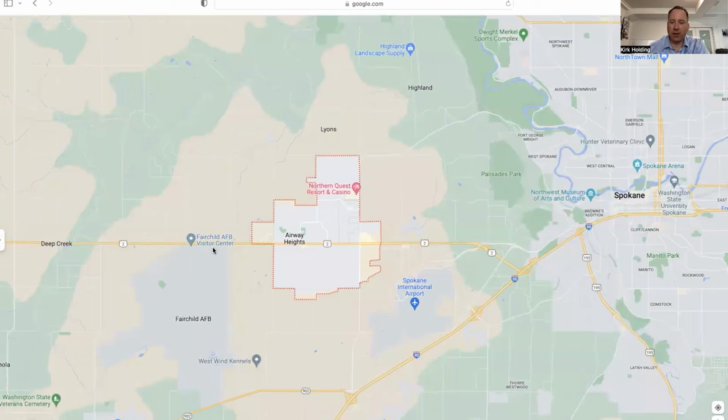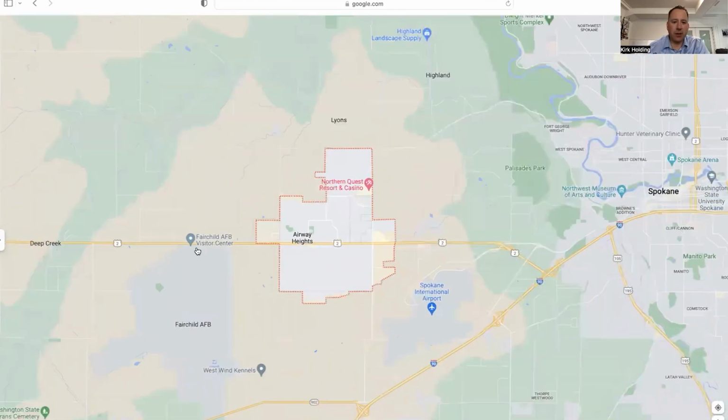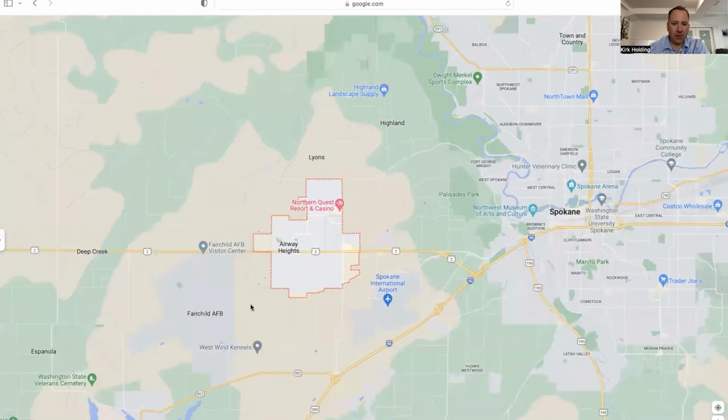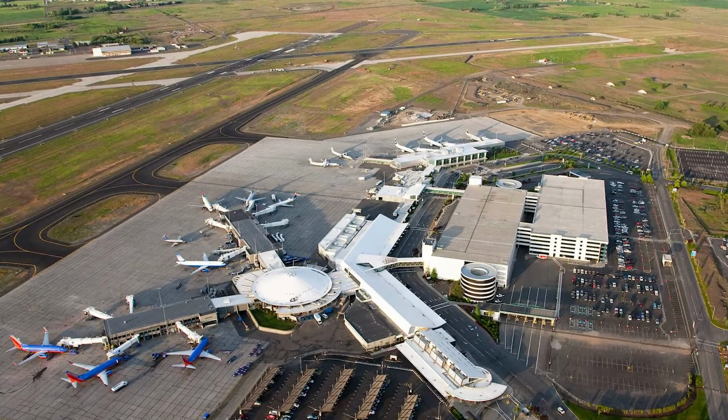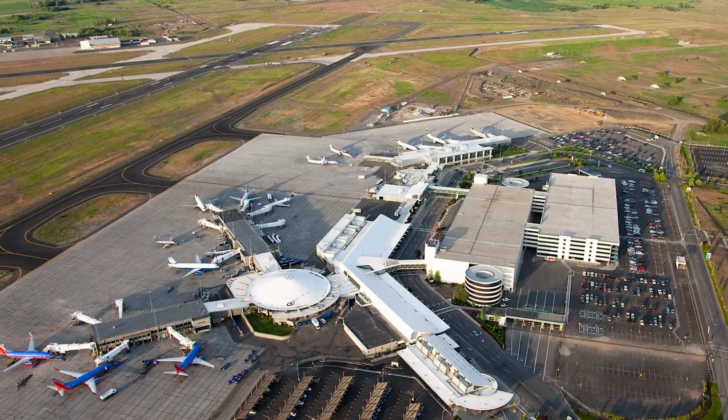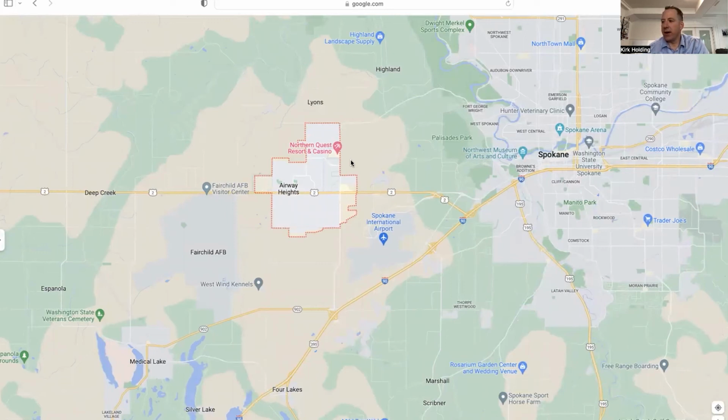If you're working at the big draw out there, which is Fairchild Air Force Base, zoom in here, zoom out, it's quite large. So you've got Fairchild Air Force Base right here, you've got Spokane International Airport, and then here are the city borders of Airway Heights.